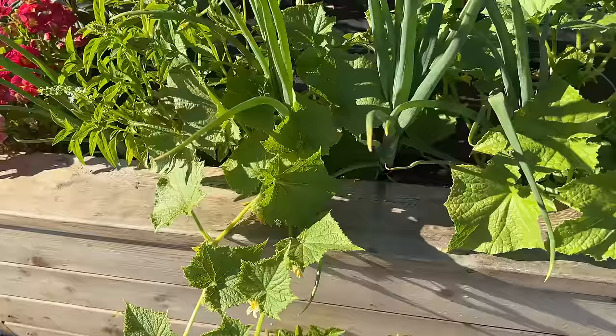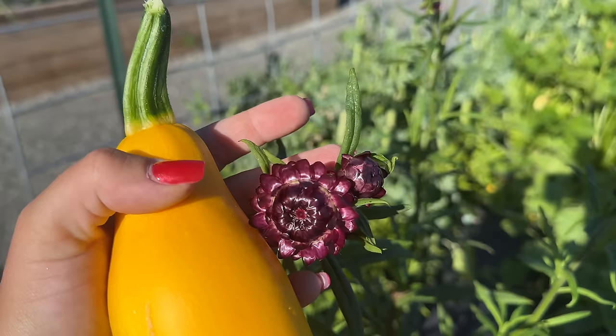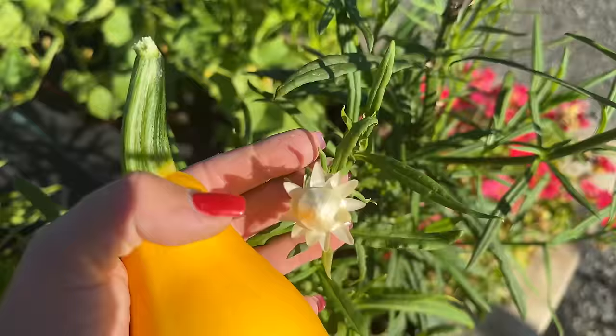But we've got a bunch of basil that I will get. Some of this basil went to flower, so that's probably just gonna be for bouquets. But here is the straw flower that I just purchased more seed from, and I think it's absolutely beautiful. That's that purple color, and this is the vintage white color.